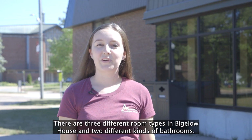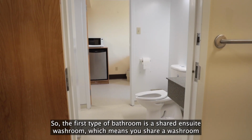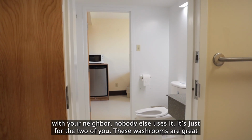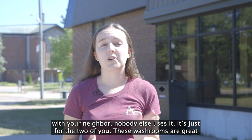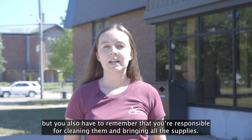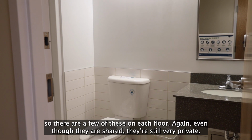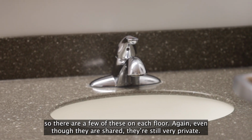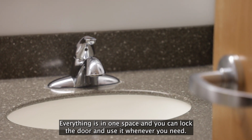There are 3 different room types in Bigelow House and 2 different kinds of bathrooms. So the first type of bathroom is a shared ensuite washroom, which means you share a washroom with your neighbor. Nobody else uses it, it's just for the 2 of you. These washrooms are great, but you also have to remember that you're responsible for cleaning them and bringing all the supplies. The other kind of washroom is an all-gender private community washroom, so there are a few of these on each floor. Again, even though they are shared, they're still very private. Everything is in one space and you can lock the door and use it whenever you need.